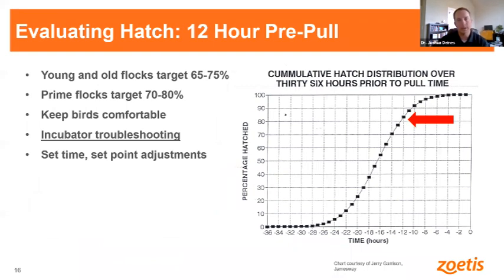And a good way to monitor that on your own is to do a 12-hour pre-pull. So this is 12 hours before your pull time. Go into the hatcher, open up some baskets, and look at those chicks. So here we can see an example of prime flock. 70 to 80% of those chicks should be hatched out at that 12-hour time period.